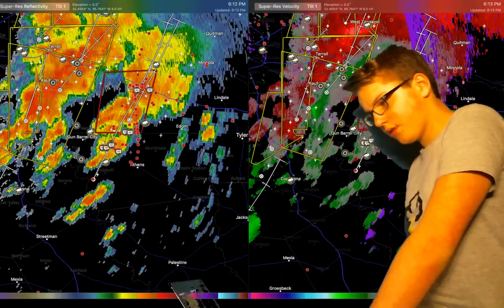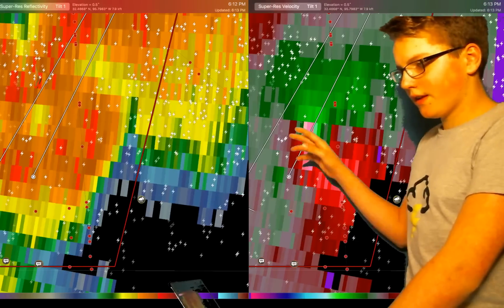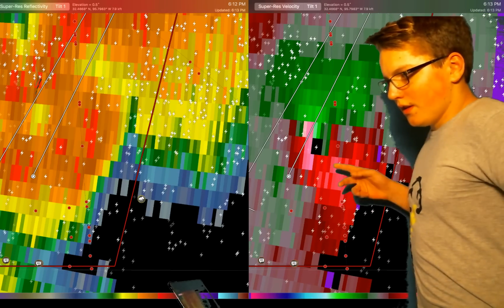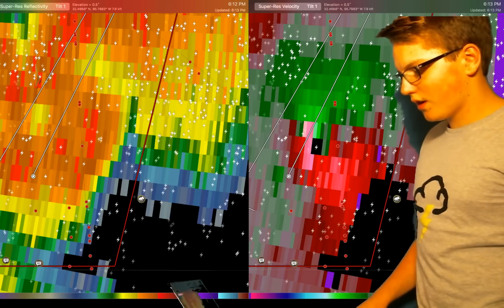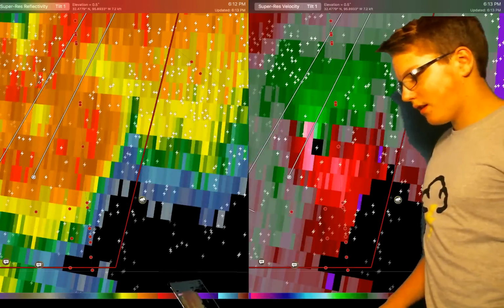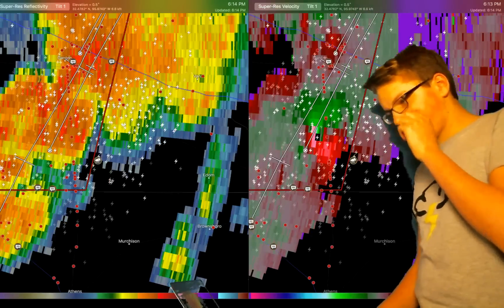They did, I believe, extend this warning. It should pop up here in the next couple of seconds. Definitely very strong tornadic circulation there. We may have this black area there that may be signifying a strong, violent tornado. Drop velocities can mean there are very, very fast winds in there, but we'll have to see. It could just be a glitch. A lot of these are glitches sometimes.